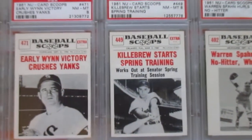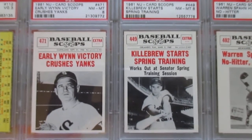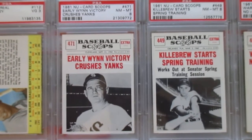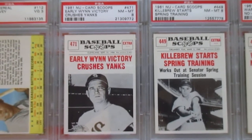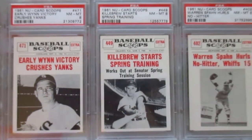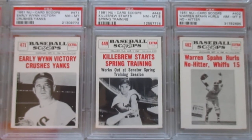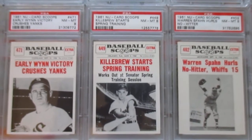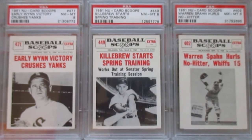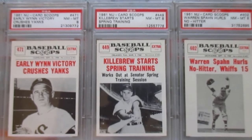Then here, this Killebrew, cool card of him, showing him with that lumber, talking about his spring training back in March of 1960. And then Early Wynn, talking about him beating the Yankees back in a 1954 game. So these are inexpensive cards. Usually you can get them in decent grades. Near mint to mint 8's not difficult with the white edges, and the fact that the centering on these cards is fairly decent. Still, though, not nearly as popular as the 60 Topps set, but a cool one to have.